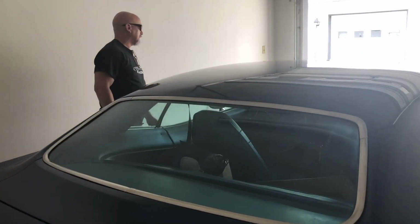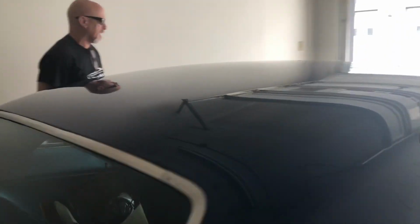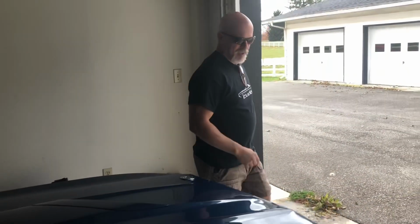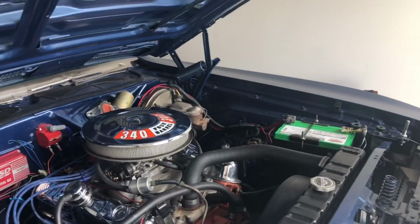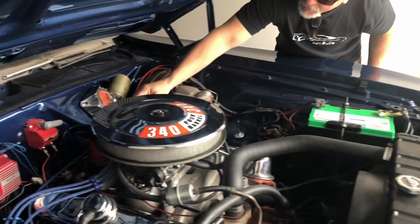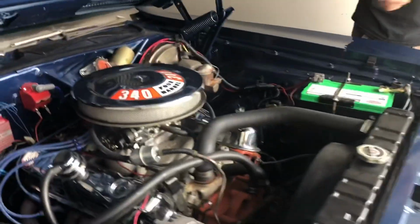So let's see if she'll start after I sit in this bell and get this thing home. I gotta remove my other segment of mothballs. So yeah, it's a 340 car, 4-speed. This is not the original block, but it is a date code correct block.